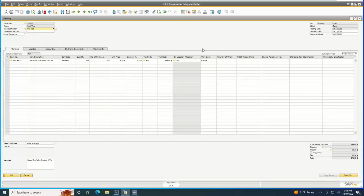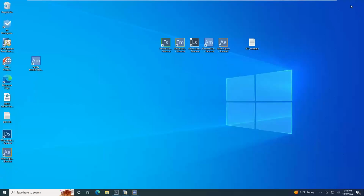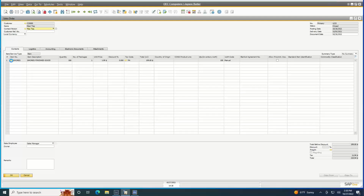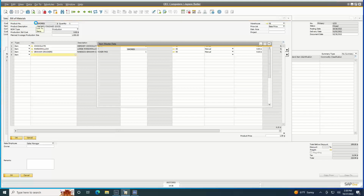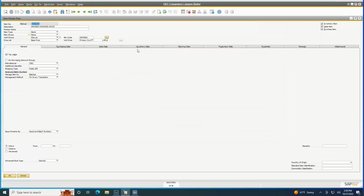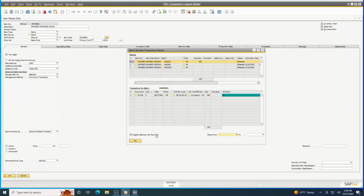You might want to go into that item master of the s'mores, and we'll go look a little bit deeper here. And let's bring that up here. Let's go to my item master real quick. Actually, we can go right from here. And here's a bill of materials. Let's go into that s'mores. And we could do batch information from this batch transaction report of the s'mores, the finished good.